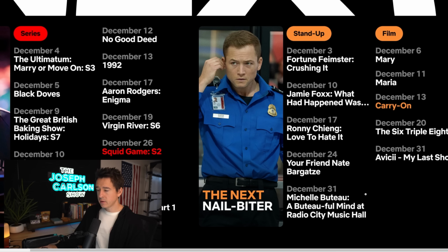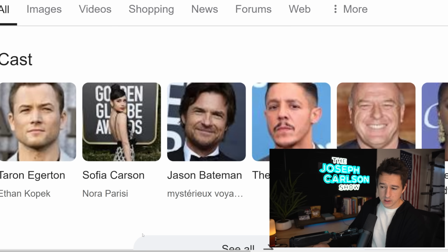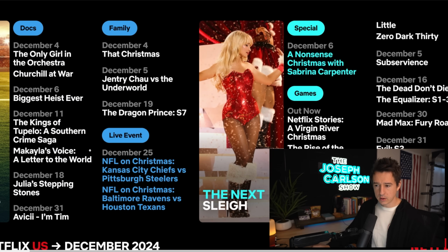They also have like 6 new films coming out next month, one of them being Carry On, which, if we look at the cast of this movie, has Taron Egerton, Sofia Carson, and Jason Bateman. It's a pretty stacked cast. In fact, they have Dean Norris, who's another actor I really like. So this is one I'm going to watch. It seems very intriguing. Jason Bateman's playing a bad guy, which I think is interesting. So this is going to gain a lot of attention. They have a lot of movies coming out next month to close out 2024, or Q4 of 2024.